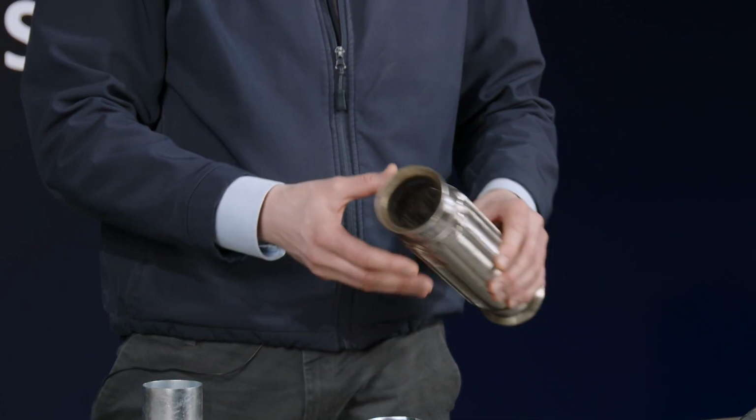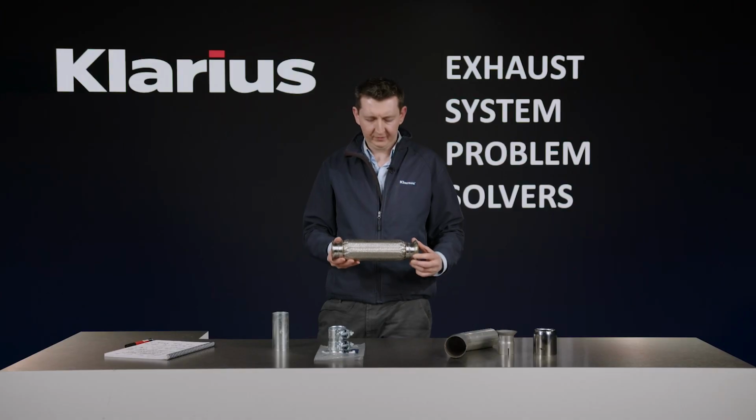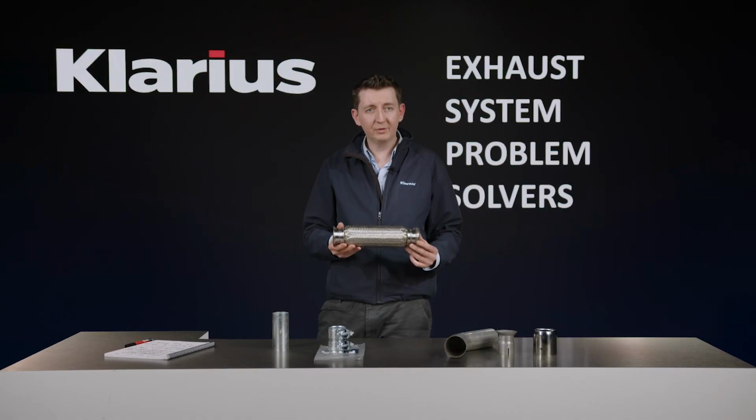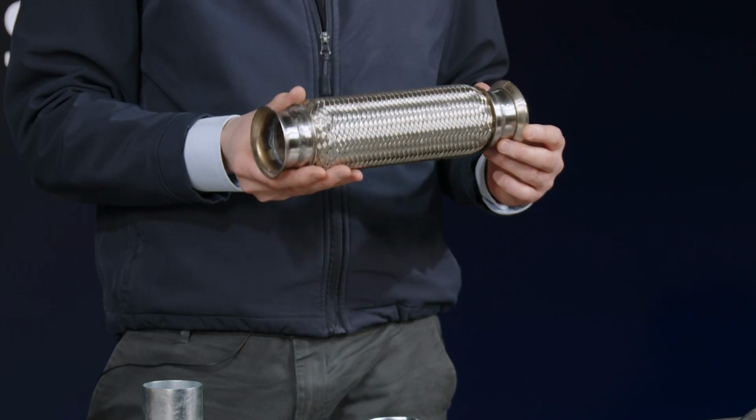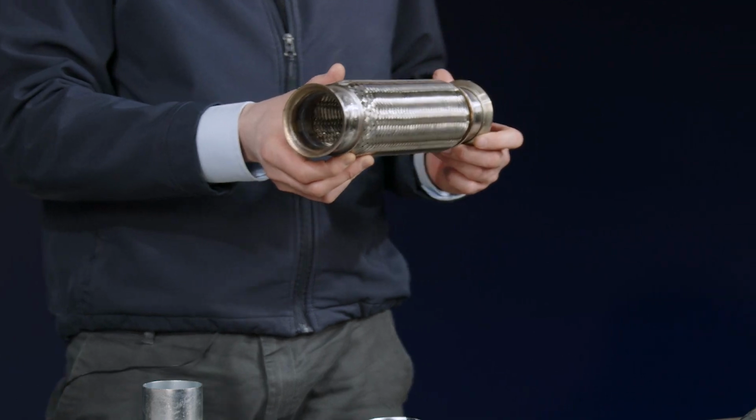Moving on to flexible couplings and bellows, where these often fail through fracture between the bellows, so they can be replaced quite easily, available in a variety of different diameters and lengths, or more bespoke items such as this one.